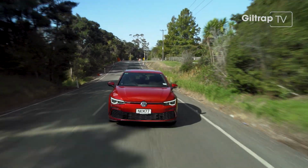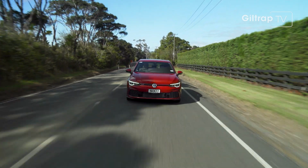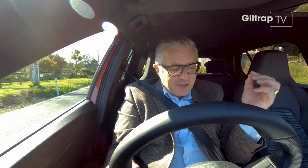I get to drive some incredible cars on a daily basis, but I have been counting down the days till the GTI arrived at Giltrap Volkswagen. And this is no new feeling for me. I still remember the first time I drove a GTI. It was a Mark II, around about 30 years ago.